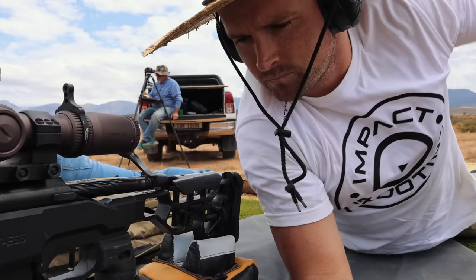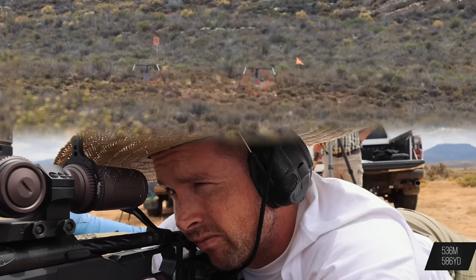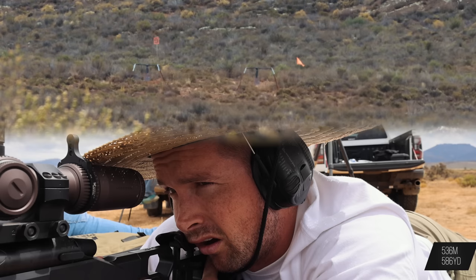Okay, so our distance, 536 meters, 2.4. The one with the flag on the right, Pete. Yep. Okay, the wind comes from 12 o'clock, northeast. Okay, are we ready? Yeah, and 0.1 left, Pete. Yeah, I've got 0.1 left. Okay, the mirage is running. Carefully check where this is, but 0.1 should be fine, I feel.